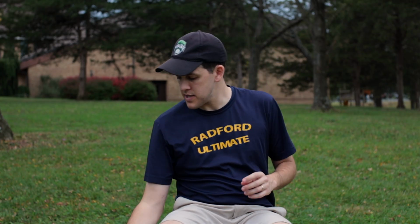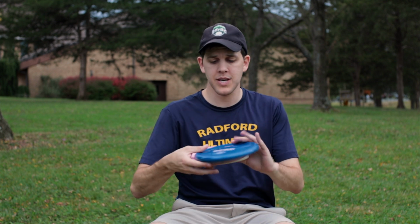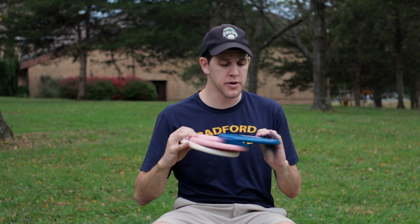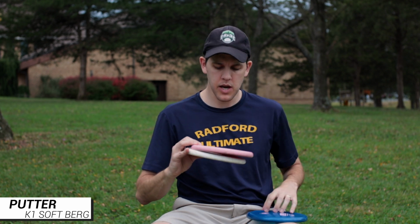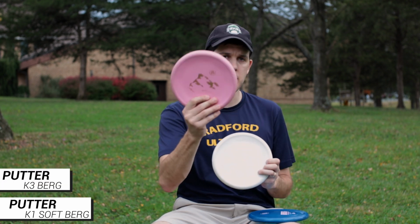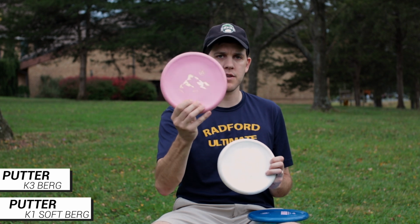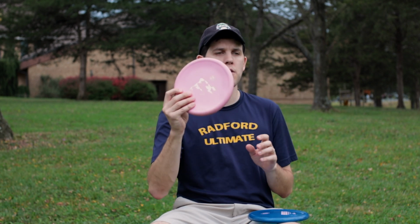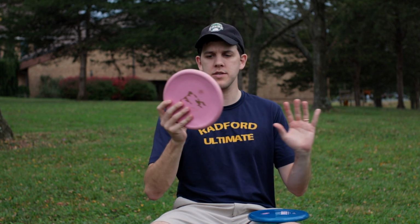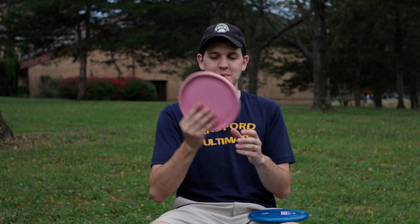And then the next disc that I throw for putter upshots is the Berg. And I bag 3 Bergs, one in the K1 soft plastic for backhands, and one in the K3 base plastic for forehands. This is just a backup for the pink one. I throw this pink one on a ton of upshots. Almost every upshot I'm throwing this pink disc.